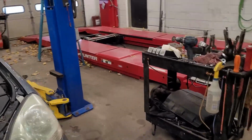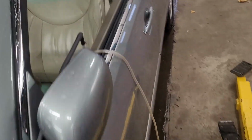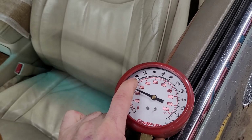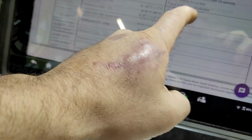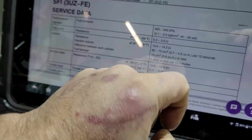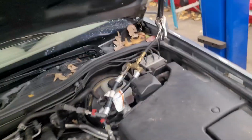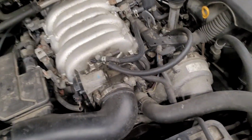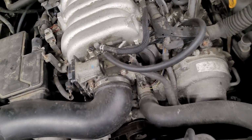All right, everybody. So I did a fuel pressure reading. It was at 50, right on the dot, which is the perfect spec for this as far as service info says. 45 to 50 psi coming out of the regulator, so not super worried about that. There may be an issue with the injectors being clogged, but nothing wrong with the fuel pressure. I already smoked the intake again, even though it didn't seem like an intake leak, and it's free of leaks, so there's that.